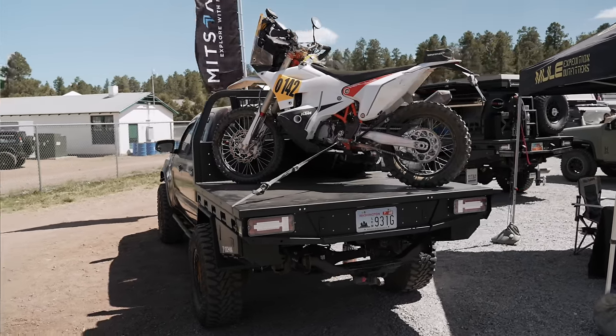Dude, that's incredible. Save your cam spot. So what did you do for suspension in the back in order to hold up this bad boy? So this is where it gets a little bit different.